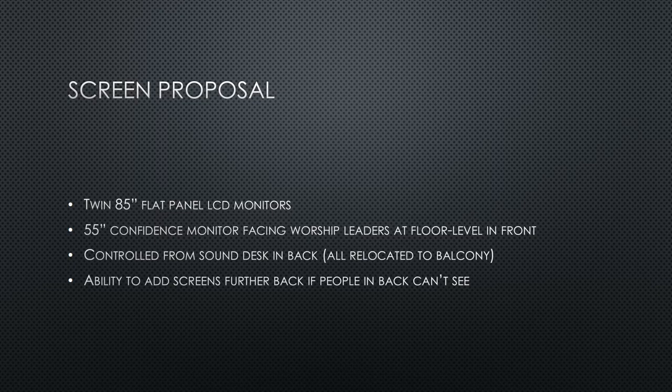So 85 inches diagonal. It includes, again, that 55-inch confidence monitor facing worship leaders at floor level in the front of the sanctuary. We will likely remove the front pew and build an area around that confidence monitor so it looks built in and like it's supposed to be there and it looks finished. It'll actually finish off quite well, I think. That way the rest of that area in the front can be reserved for handicap seating, as well as that area in the back where we're removing the sound desk.